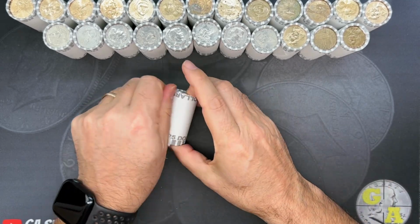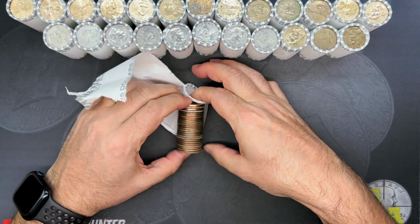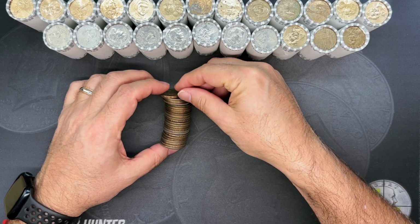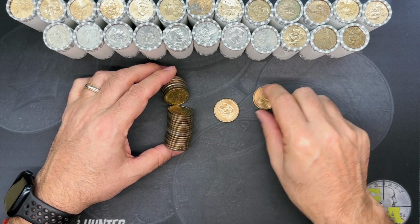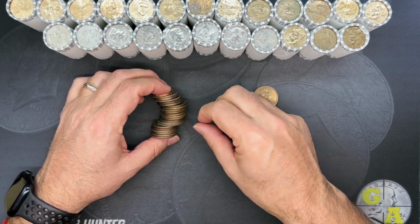Now this is tough to do a live hunt on because it's very hard to see the mint marks on these coins because they're actually engraved into the edges of the coin. So I'm just going to pull out anything that looks kind of shiny and potentially interesting. There's a decent James Madison, 2000 P Philly, which we're always going to be looking for our Wounded Eagle on that guy.